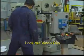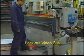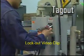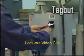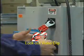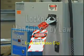While the use of a lock physically prevents other workers from accidentally turning a machine back on while maintenance is being performed, tagout provides an extra measure of safety by providing others with warning tags, alerting them which machine is being worked on, the reason why, and who is working on it.